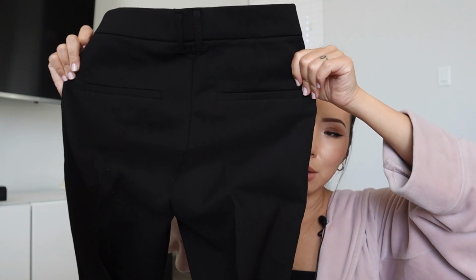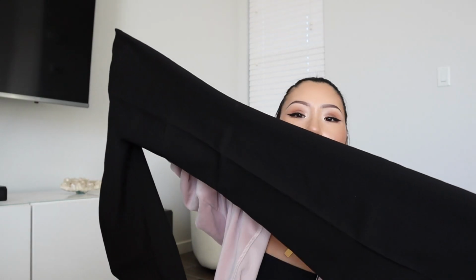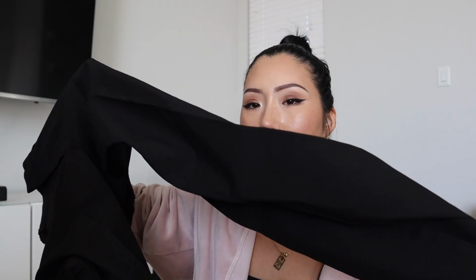I believe these are high waisted and there's nothing crazy about it. They're just dressy pants that are flared at the bottom. This is the hook, so it's not a button. It has a tiny bit of a stretch to it. But it's more like a dress pants type of fabric.